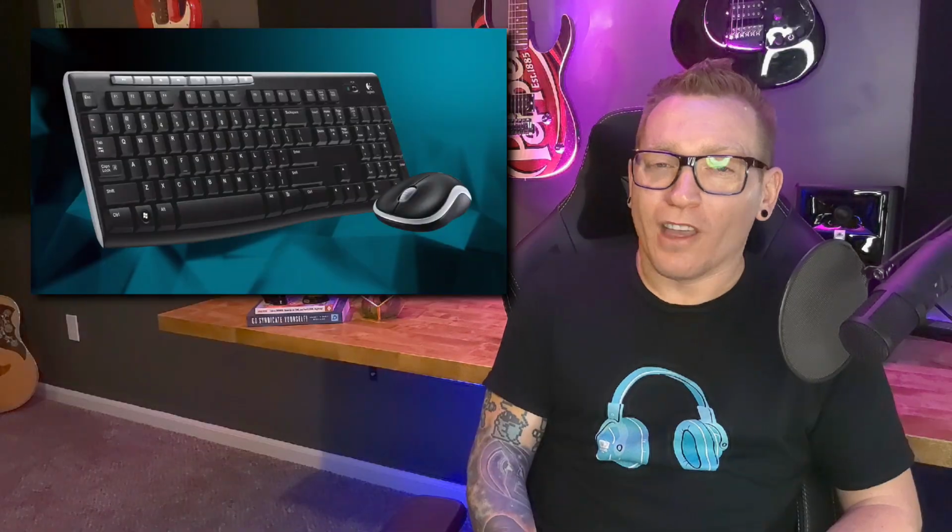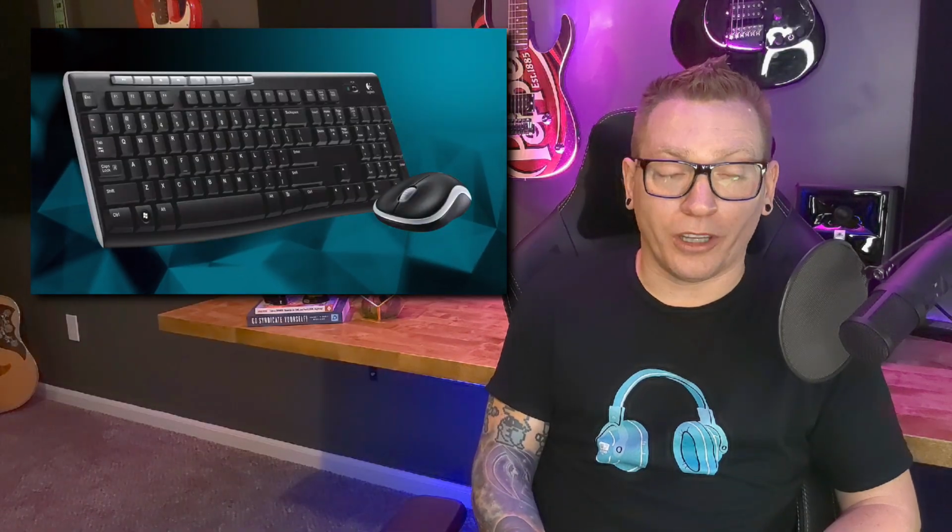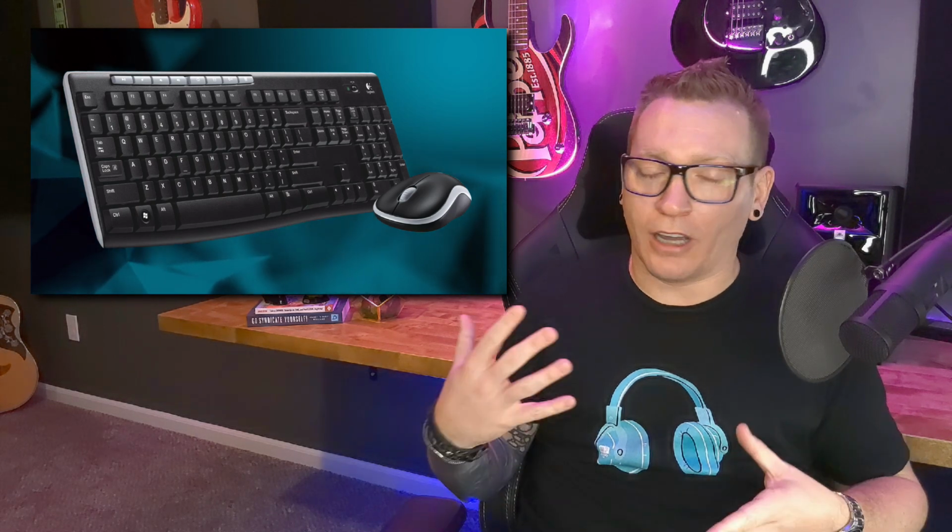Number 8's a pretty simple one, a wireless keyboard and mouse. Unless you're doing some serious gaming, you really don't need a wired keyboard or mouse. They just kind of clutter up the desk. They look ugly. Again, the cables are everywhere, and we already talked about how I feel about that. And if you look around, you can get a good wireless keyboard and mouse set for like $50. They're not super expensive, and I really think it's worth it.